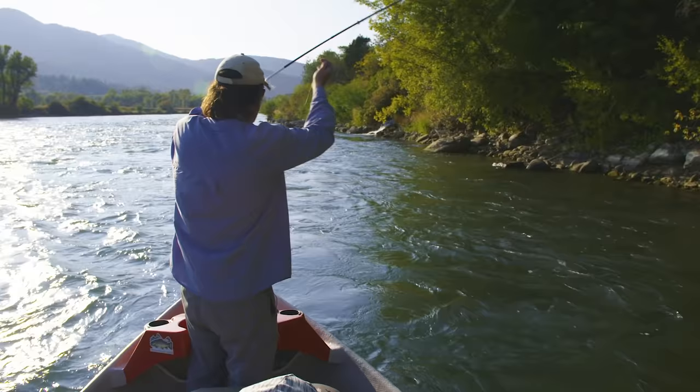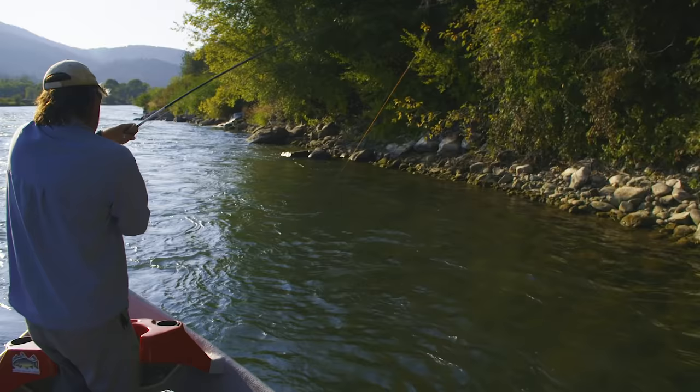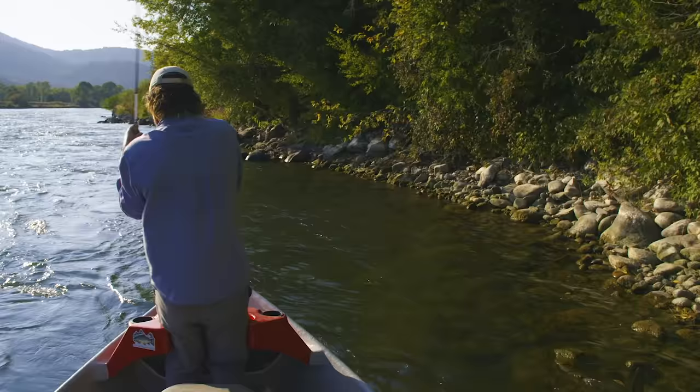There you go. I'm gonna pull in here to the bank. He should work himself back up the bank. Pull him hard to the right, hard into the bank. There you go. Still haven't seen this thing yet. Okay, it's a good fish, man. I'm gonna anchor right here, buddy.